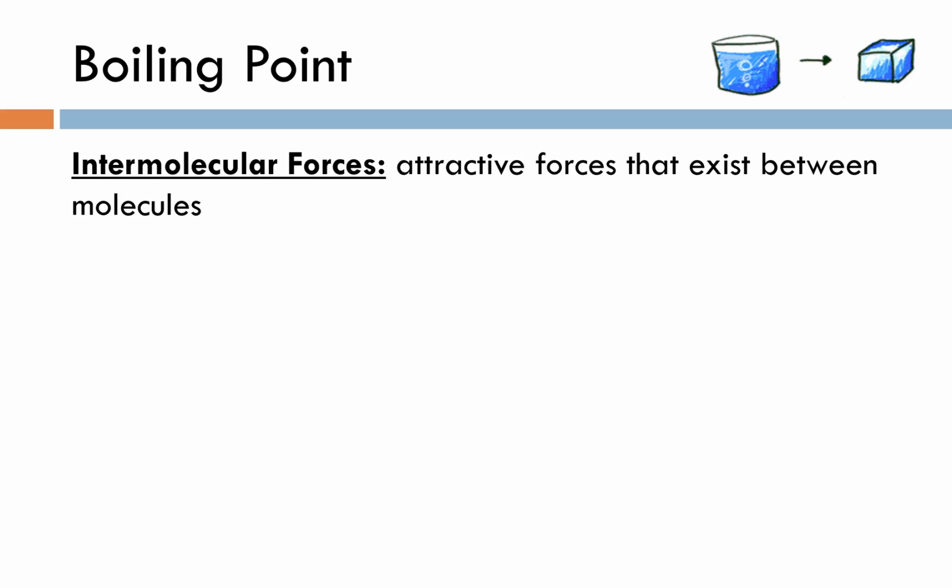It turns out that there are attractive forces that are going to hold molecules of a substance together. Some molecules are going to behave like little magnets and be strongly attracted to one another. Other molecules have a much weaker force of attraction. So today we're going to talk about the different types of intermolecular forces and really the impact that intermolecular forces are going to have on the physical property of boiling point.